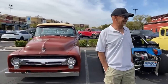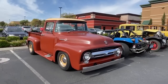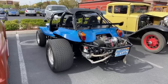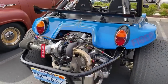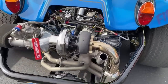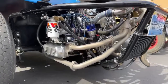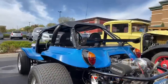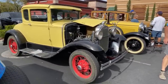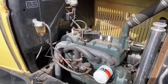What's up, man? VW, it's got a turbo, some big Mickey Thompsons on the back. I think I shared this one before. It looks like he's got some new add-ons on the engine. I like it. More original stuff.